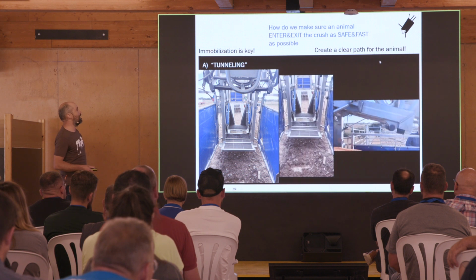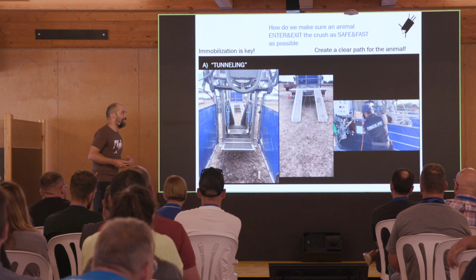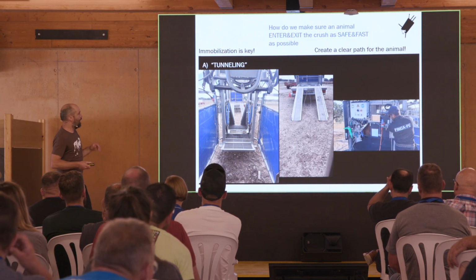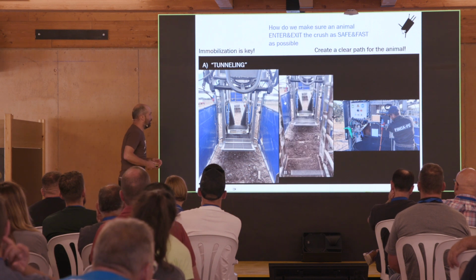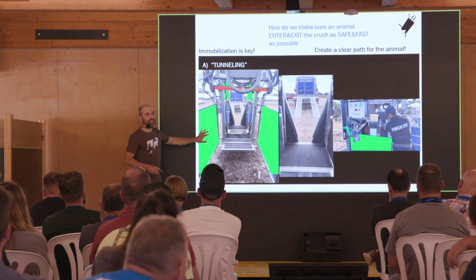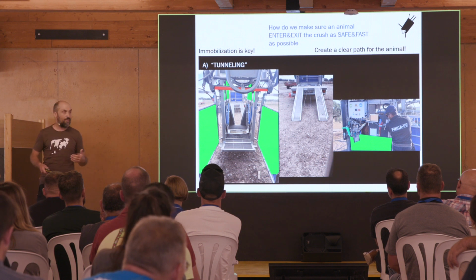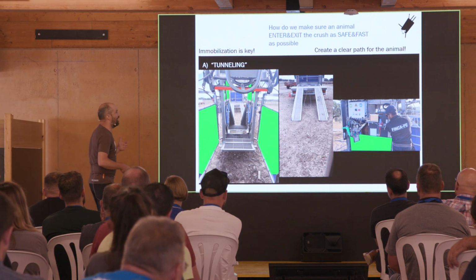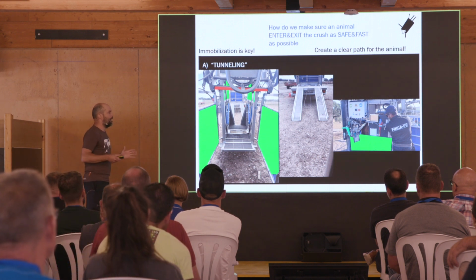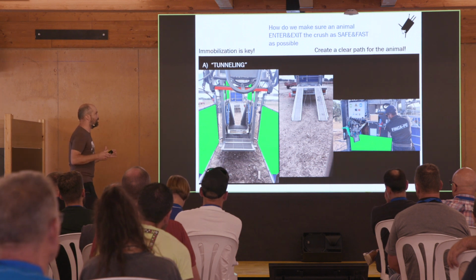What do I mean about tunneling? It's like with dairy herds. We have to make sure that there's as little distraction as possible. One of my most important investments was to panel the barriers. It seems more difficult to wash and to put on, but it really pays off because the animal gets really concentrated and goes for the front.